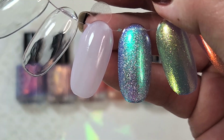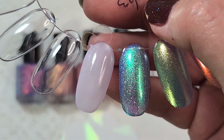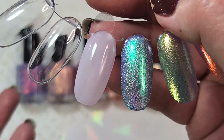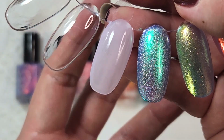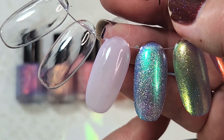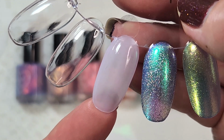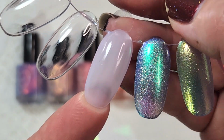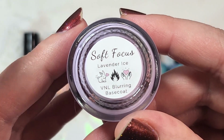Because I think when you do a cream formula and layer a sheer polish over it, you do completely change the way that the polish looks. So with this kind of base coat, you can add just enough to sort of blur that visible nail line and give yourself just a pinch more opacity. And again, if you do want more opacity, you could always do 2 coats of the blurring base coat to give yourself even more opacity. So that last item was their Soft Focus in Lavender Ice.